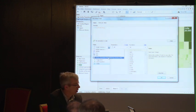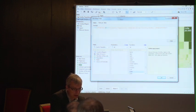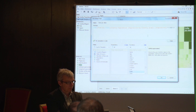Here I've got all my fields available in each data connection. I'm going to go to the Excel file and choose population. Whoops, I'm just going to divide it by population and times it by 1 million. Just because, right. Is that right? Oh, it's 10 million, isn't it? 1, 2, 3, 4, 5, 6.